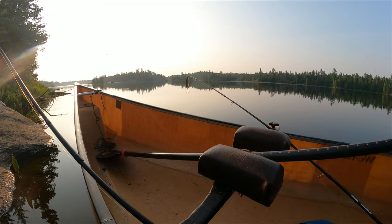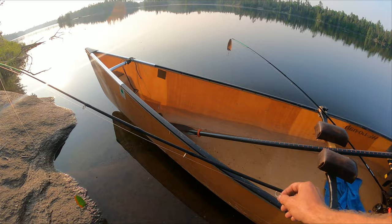But one of the big advantages of having a four-piece rod, other than at the end of the trip, I can pack it down in my bear barrel or pack it away instead of holding it on portages, is also that I brought an extra two-piece end. So instead of bringing a whole extra pole, I just brought two extra pieces.